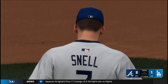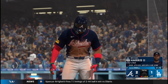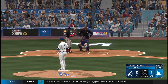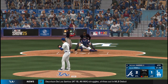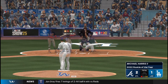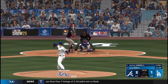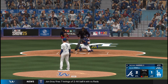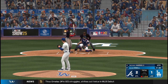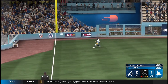Strikeout number 8. Now in for the Braves, Michael Harris II. He's 0 for 1. Harris measures 6 feet even, 24 years old, and he's a former Rookie of the Year. Just outside, missed. Ball. Bases are empty, 1 away, and we're in the top half of the 6th. And another ball. And it stays fair.